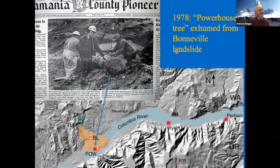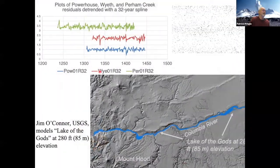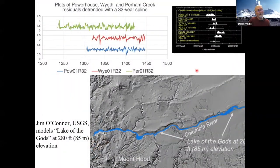And then in 1978, before that, another tree was found when they were digging the excavation for the second powerhouse at Bonneville. And so that tree also proved useful. And so we were able to get radiocarbon dates, very precise dates on the two slabs of Don Lawrence's trees and the tree that was recovered in 1978. And that gave us a date between about 1425 and 1450 CE.